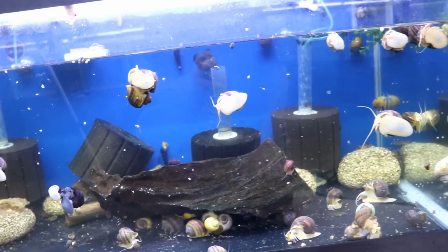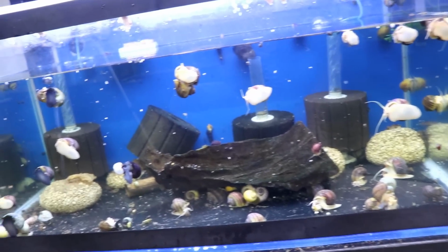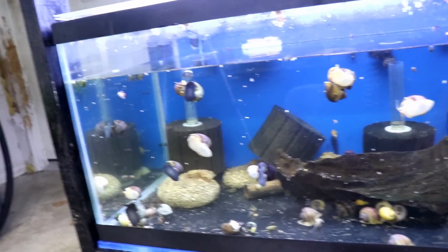If you do not give them the calcium they need, their shells will get very thin and begin to break, and they will die on you.